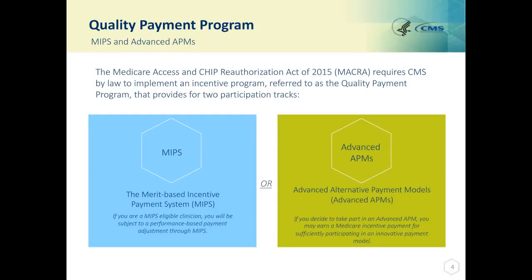I won't spend a great deal of time on this slide. I'm sure those who've joined us before have seen this. You may have also seen this in many of our materials. But what I'll mention is that, again, to reiterate, we are required by the Medicare Access and CHIP Reauthorization Act of 2015 to implement the Quality Payment Program. And as a part of implementing the program, we've developed 2 tracks from which clinicians may participate. We have the Merit-Based Incentive Payment System, which we'll refer to as MIPS throughout our call today, or Advanced Alternative Payment Models for those clinicians who are interested in earning additional incentives for taking on additional risk related to patient outcomes. So this is the Quality Payment Program in general, these 2 tracks.